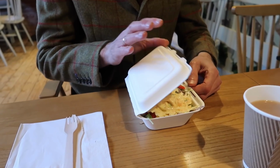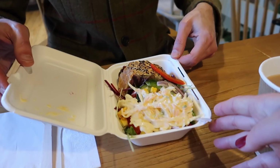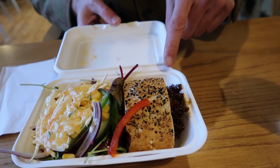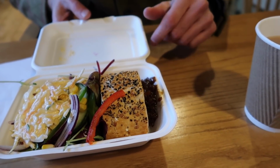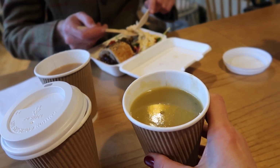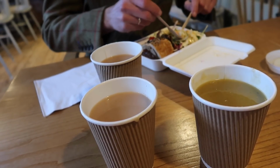What have you got? Let me have a closer look. This looks like fish. Yes, sausage roll, with salad and some lovage. That looks divine. Yours looks amazing, Joerg. This is what I've got: vegetable soup and tea.